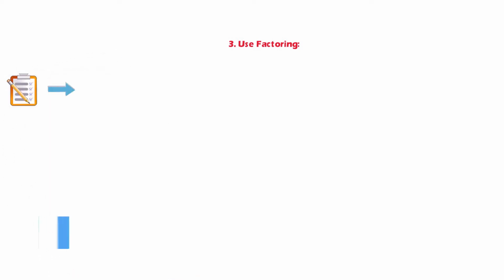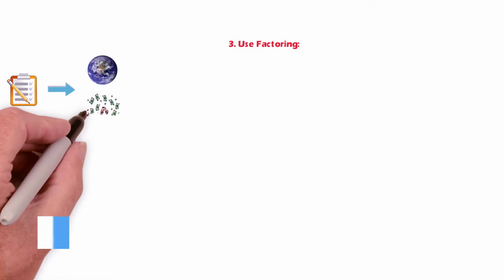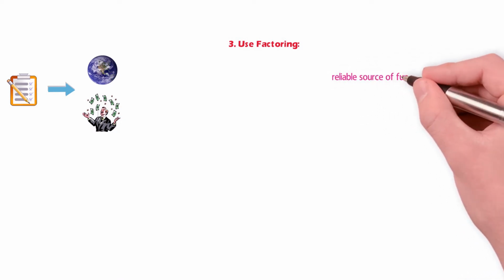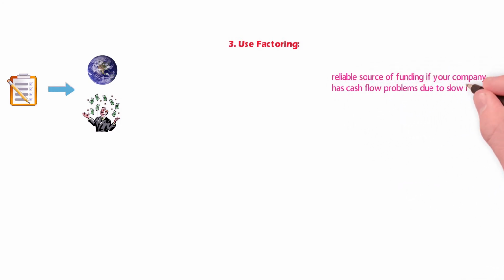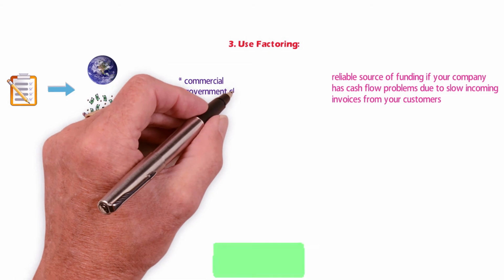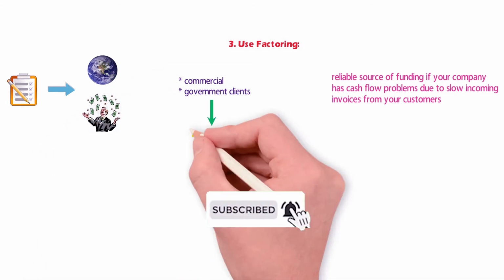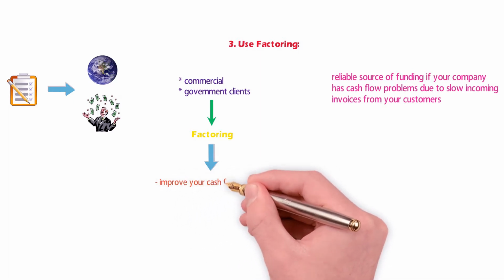Number 3. Use factoring. This type of financing has become very popular and is now used by small businesses and entrepreneurs across the country. Factoring can provide a reliable source of funding if your company has cash flow problems due to slow incoming invoices from your customers. However, you can only use factoring if you work with commercial and government clients with good credit. When used correctly, the line can improve your cash flow and enable you to take on new clients.